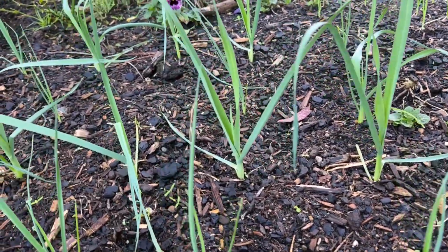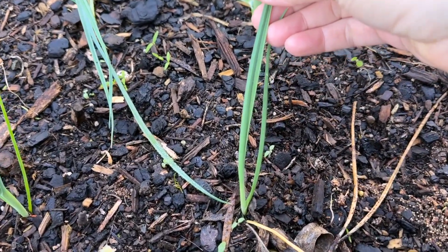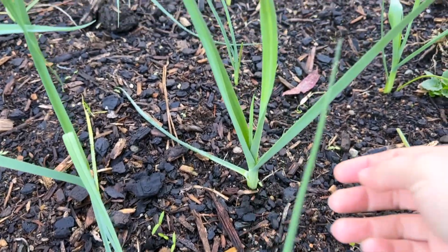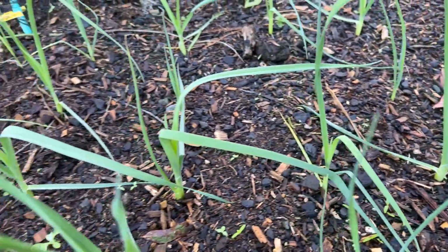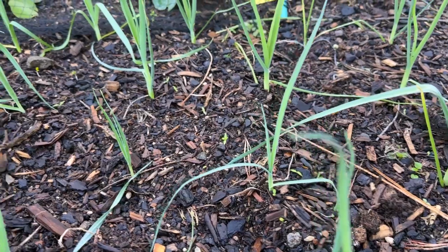And these guys are getting quite big. So this is one of the smaller ones here. When I planted them, they were actually smaller than this, but now I've got some that are getting a bit bigger. There is a little bit of thickness to them, and hopefully the next time you guys see them, they will be much bigger.